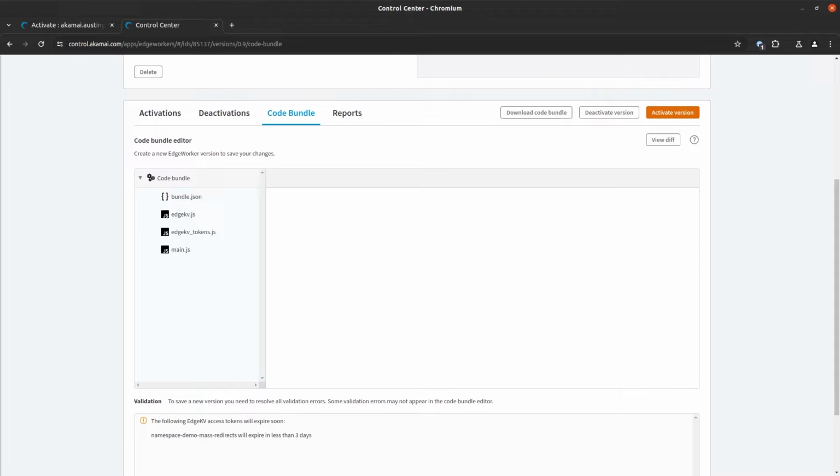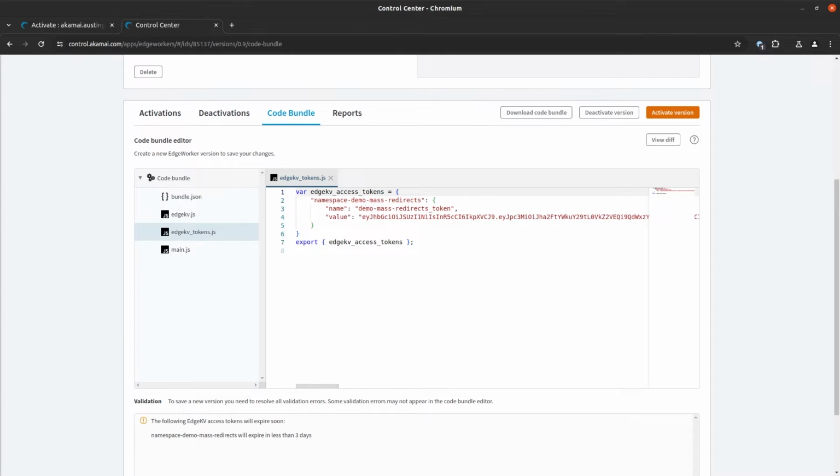And inside of here, I'll see that I have 3 JavaScript files. The EdgeKV tokens file is necessary for EdgeWorkers to access the EdgeKV namespace we set up before. This ensures that only authorized IDs gain access to the data with the proper controls. In my case, this is what the file looks like. It's got this variable with the EdgeKV access tokens, my namespace demo mass redirects, inside of which I have that token value that I had generated in my CLI. I should also mention here that there's a validator that is very, very strict on how this file should be formatted. So if you run into issues like I did, be sure to follow this format as closely as possible, including the var keyword.